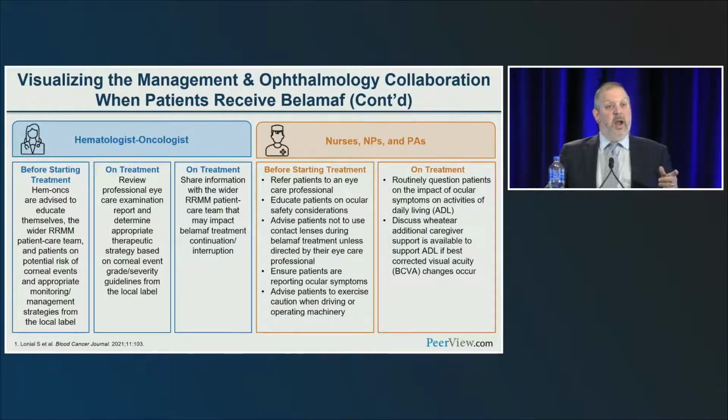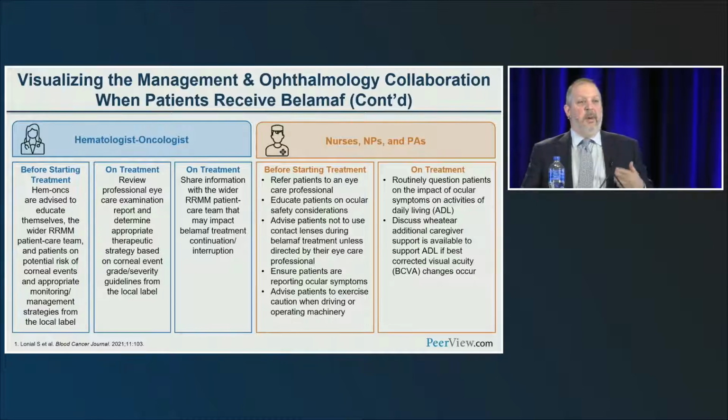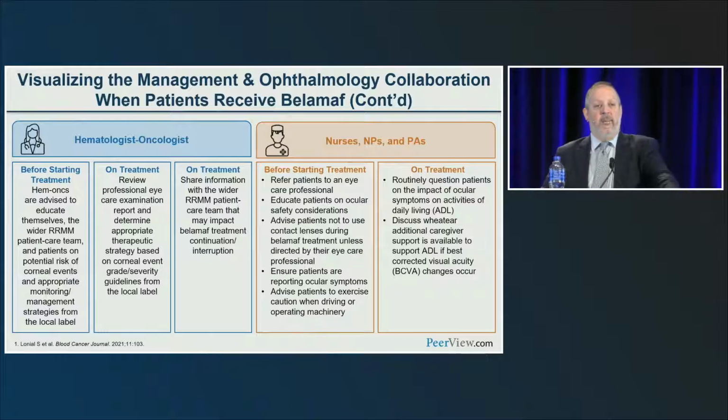And I think this is really where, at least in my clinic, we all need to be asking our patients about vision changes. And this is one of those issues that, again, with the likelihood of recovery, we really don't want the patient not reporting to us. And sometimes patients don't want to report their symptoms because they feel if they report them, then they won't be able to get the treatment they need. And so it's very important that we have that good communication with patients. This is where the nurses and the APPs are really important.